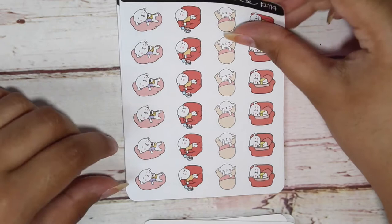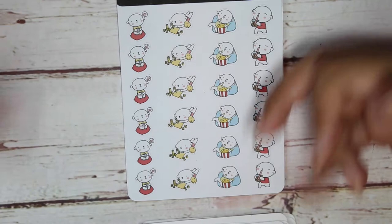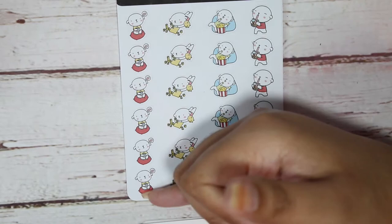And then this one is all of the crafty activity, snacky snack situation. So there's one drinking what I'm gonna say is coffee or tea or boba or literally anything. You can pretend that this is whatever you want it to be. And then eating popcorn on this little beanbag chair, drawing on the floor. And then I'm gonna say this one's texting somebody, but it can also be playing a game on your phone or something.